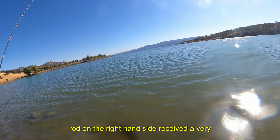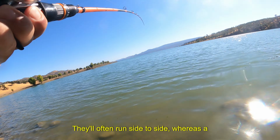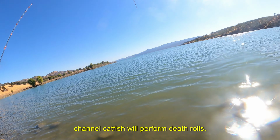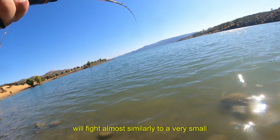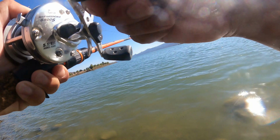Sometimes the white catfish will strike violently, but I know that they are a white catfish and not a channel catfish because they will often not have the strength to bend the rod completely. They'll often run side to side, whereas a channel catfish will perform death rolls. That is how I know I've hooked into a white catfish, because I find that most white catfish will fight almost similarly to a very small carp that has been hooked.